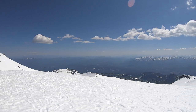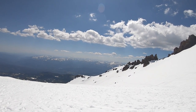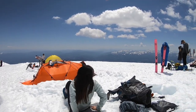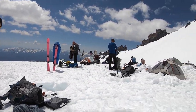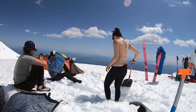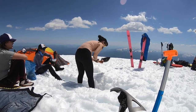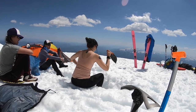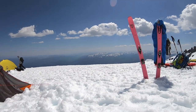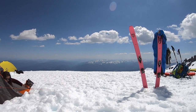So this is the view from base camp, from Helen Lake, at about 10,400 feet. Mito is officially our digger. She likes to dig. Digging our kitchen now. It's a world-class kitchen with a world-class view. Just look at the view from our kitchen. Aside from these pink skis. I tried to dig that. Amazing.